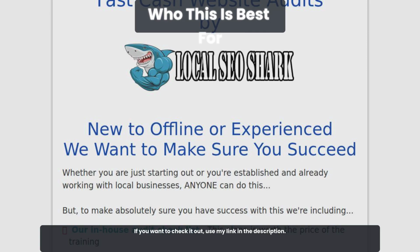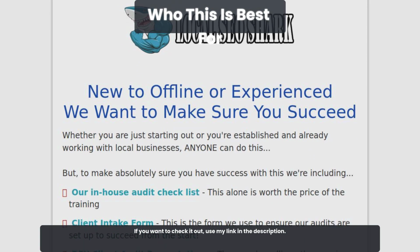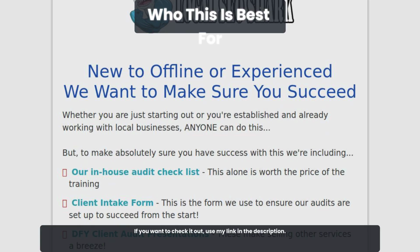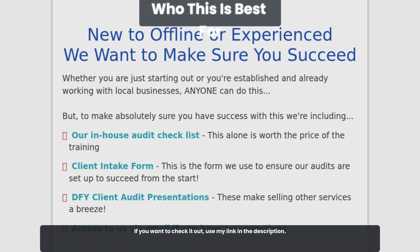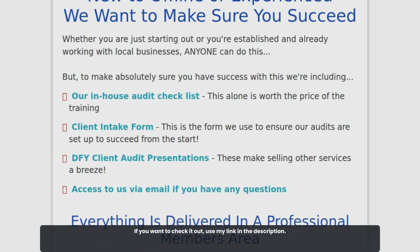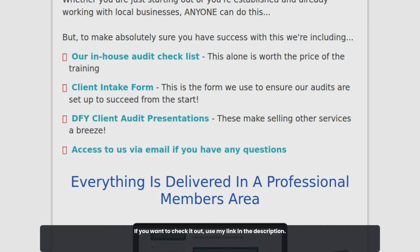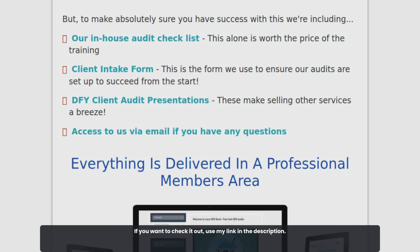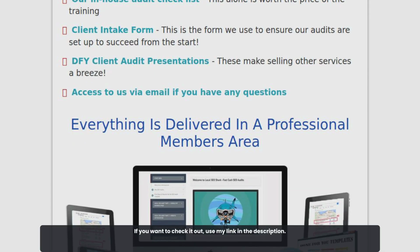This looks best for two groups in particular. First, beginners in offline marketing or local SEO who want a clear, repeatable offer they can explain to business owners. Second, experienced consultants who already serve local clients and want a better front-end service that feels helpful instead of pushy. It also suits people who want templates and checklists rather than building everything from scratch. If you like systems, this has the feel of a practical starter framework.